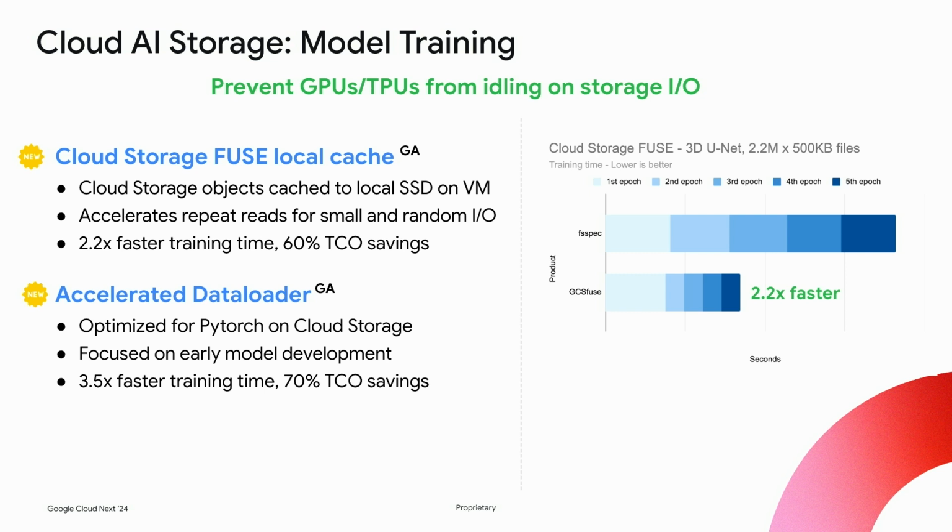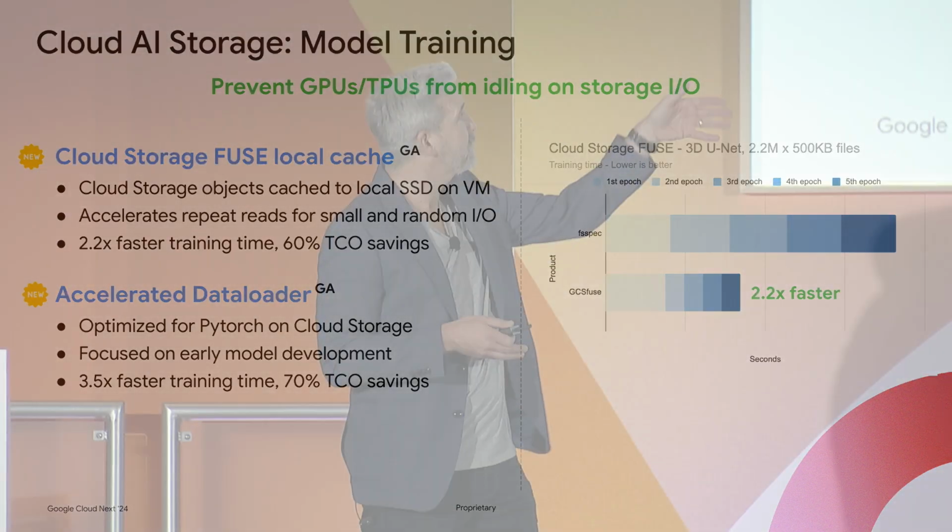So now you can use the local SSD that's there on your GPU instances. I think the A3 version of the hardware has up to 9 terabits of local SSD associated with it. So now you can keep your data in GCS and then cache it locally directly onto the VM that has your accelerators. So we've been doing a lot of benchmarking. If you look at this chart on the right, it's a comparison of just training time.